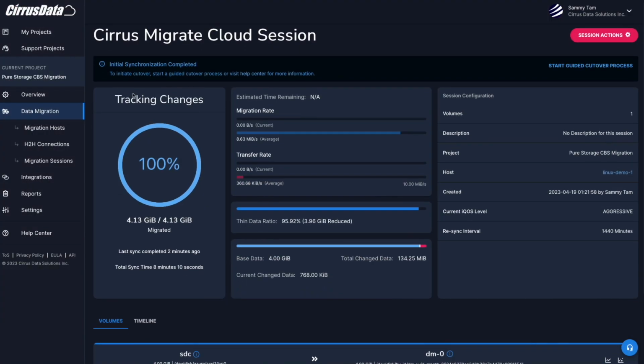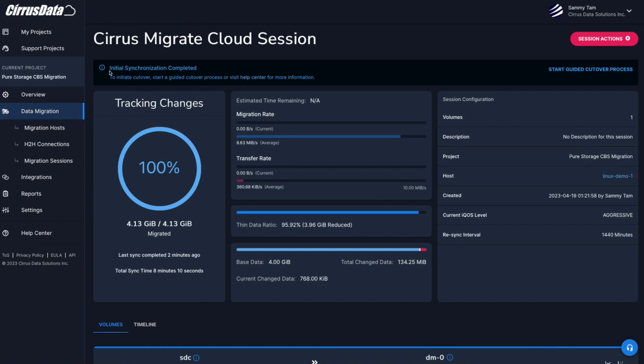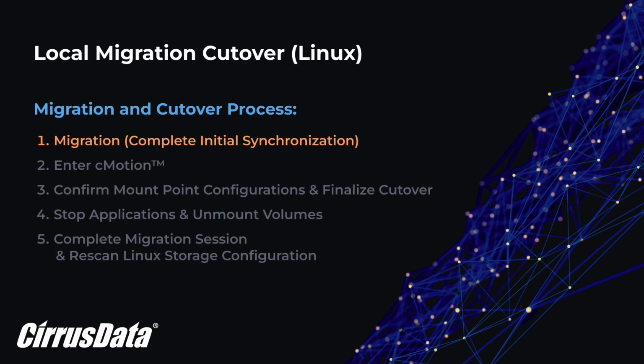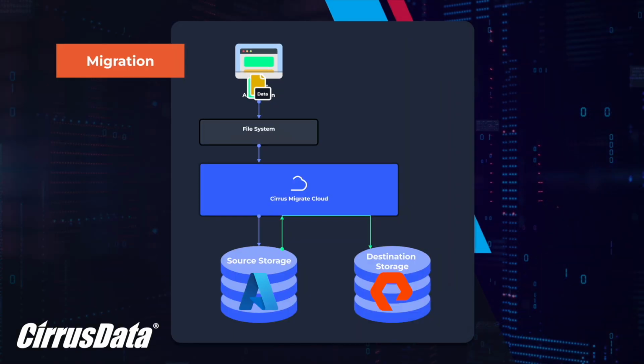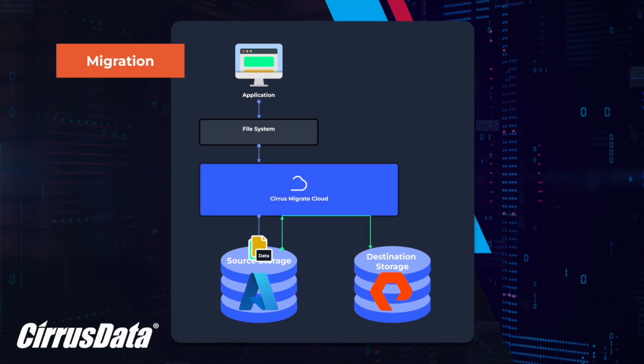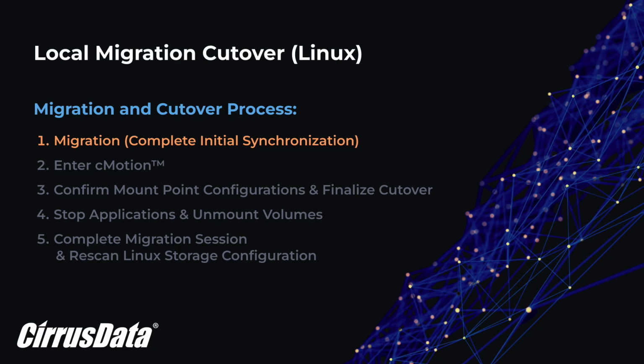Let's proceed with cutover. Let's review the migration cutover process concepts first. The first stage is we need to wait for initial synchronization to complete, which already happened in the demo just now. With Cirrus Migrate Cloud, data is migrating to the storage destination without any application downtime. As soon as the initial synchronization has completed, we can enter C-motion to prepare for cutover.